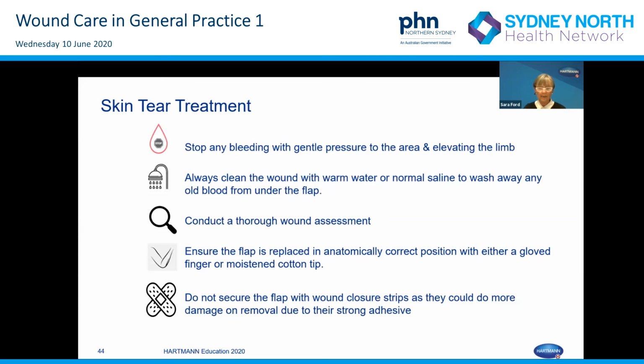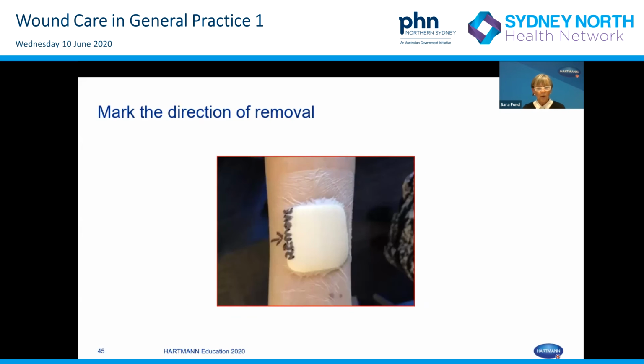Conduct a thorough assessment to understand any other factors that might impact on the person's ability to heal. Ensure the flap is replaced in an anatomically correct position with a glove finger or a moistened cotton tip. Don't secure with wound closure strips, as these have strong adhesives and can cause further skin damage when removed. When a dressing is applied, always mark the direction to remove it on the outside to ensure you don't lift the flap when you're lifting the dressing.